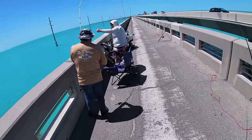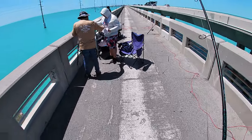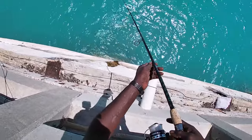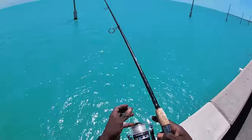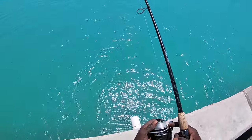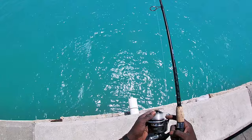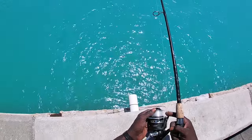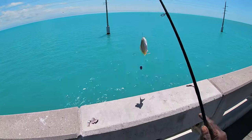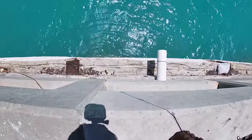Nice one. Oh yeah. It's like a 2.5 foot remora right there. Another little yellow belly. Later, buddy.